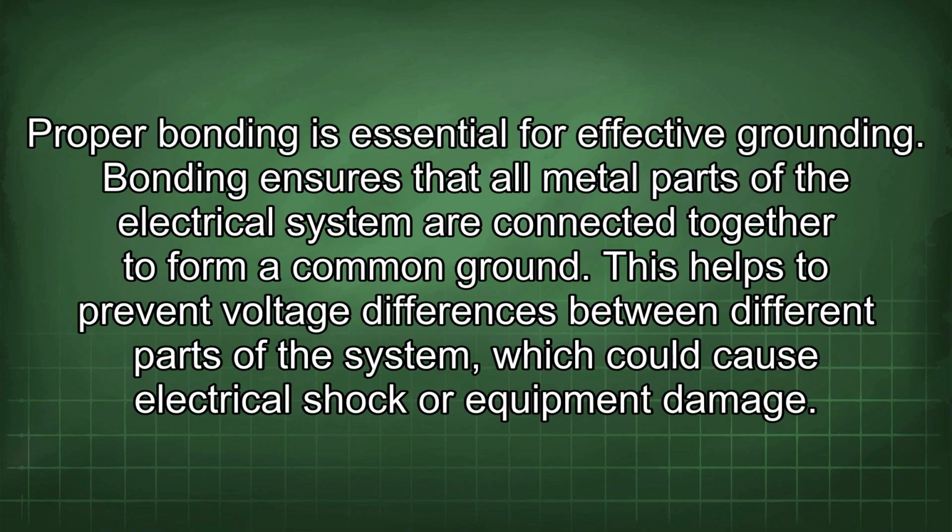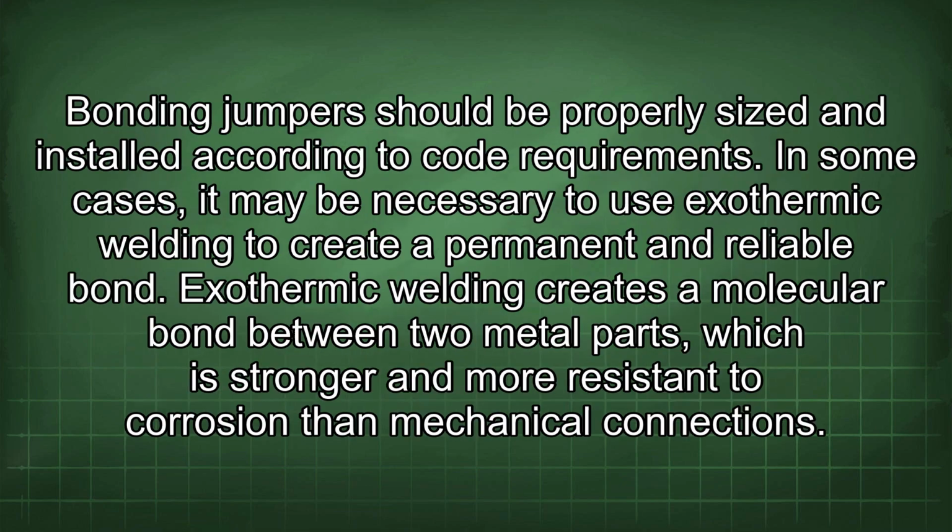Proper bonding is essential for effective grounding. Bonding ensures that all metal parts of the electrical system are connected together to form a common ground. This helps to prevent voltage differences between different parts of the system, which could cause electrical shock or equipment damage. Bonding jumpers should be properly sized and installed according to code requirements.